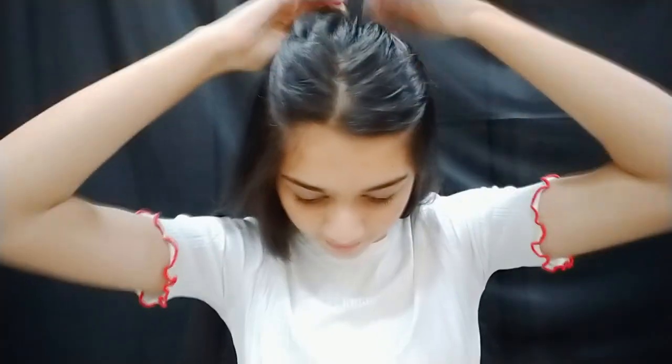Guys, let's move on to hairstyle number 4. So for 4 you don't need any clips, only if your hair comes out. So number 4 is a half pony, and for that you're just going to need a rubber band. So we're going to take half of our hair and tie it into a pony. So it's not a proper half pony, but it's kind of a messy half pony with a middle partition. So this is hairstyle number 4.